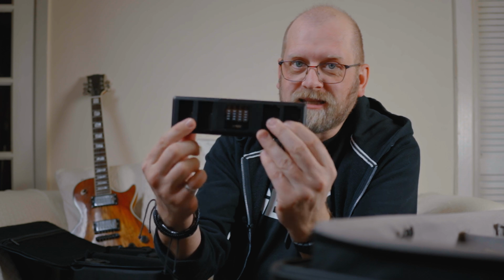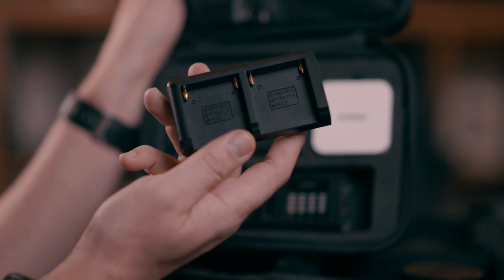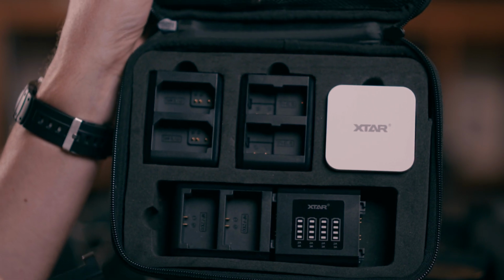So in this case it's a Sony, and I can put a Nikon charger on the other side, and I've got Nikon and Sony at the same time, fast charging from USB-C. Very, very smart and very useful, especially when you're traveling or moving around and you don't want to carry 10 chargers for everything. It looks smart as well. And this is pretty much it.